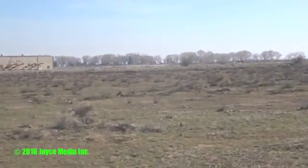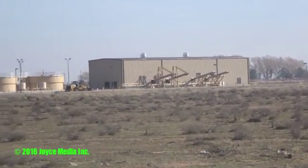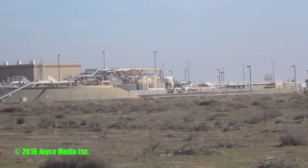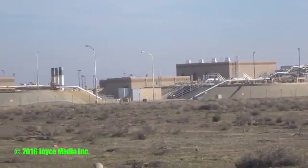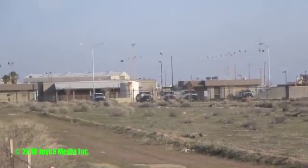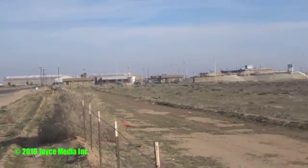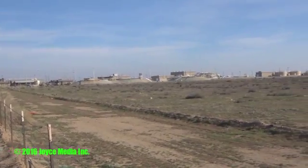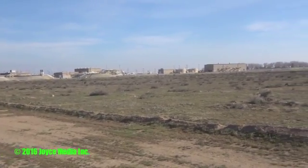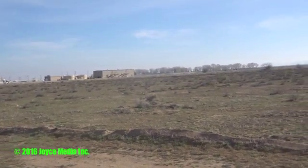East Palmdale on 30th Street has what we call the Palmdale Reclamation Plant. This is a plant to reuse drain water. Today, we're going to take a tour of the plant and learn all about it and all of the water saving things that this water is used for.